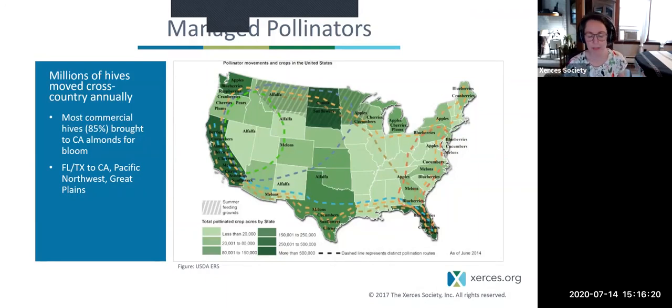California almonds are one of the crops that are entirely dependent on pollination for nut set. There are about 500,000 permanent commercial hives in California, but almonds need about 2 million hives for a very short window in February to get all of that pollination done on these massive orchard blocks. Demand is high and rental prices are also high. So commercial beekeepers bring hives cross-country to park them in almonds for a few weeks around Valentine's Day.